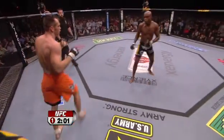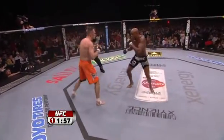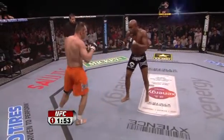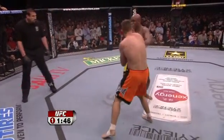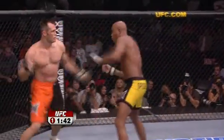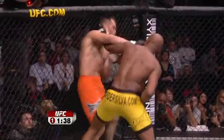Silva! Turning side kick to the body. He caught him. This is where he's so dangerous, Joe. He's still so good. Rich Franklin is very dangerous here as well. Absolutely. And Rich has some unorthodox punches. Rich's punches come from weird angles. Like, you see that? They landed that right hand over the top. Rich said this would be a different fight. So far it is. Good body kick by Anderson there.